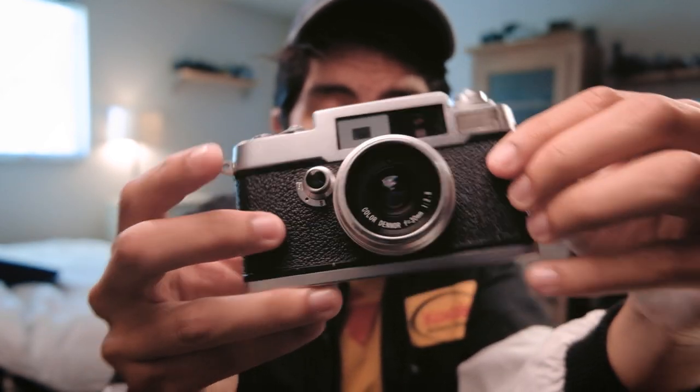As you can see, it is pretty tiny. I could hide it behind my hand, really. It's a lot smaller than my phone, very compact and very lightweight.